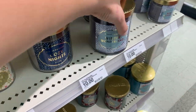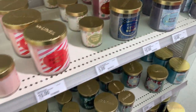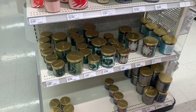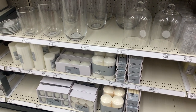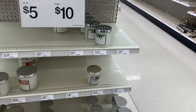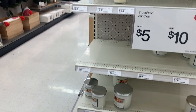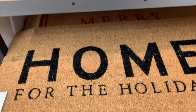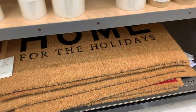I had a budget set out for myself and I stuck to it, which, like I said, when I'm looking for new items to add to my Christmas decor, I always put out a budget for myself because I like to utilize what I already have. But I did find some really cute vases and some yummy candles at Target from like $5 to $10. And of course, the Magnolia section had some beautiful pieces. I loved their rugs and I like their tapered candles.